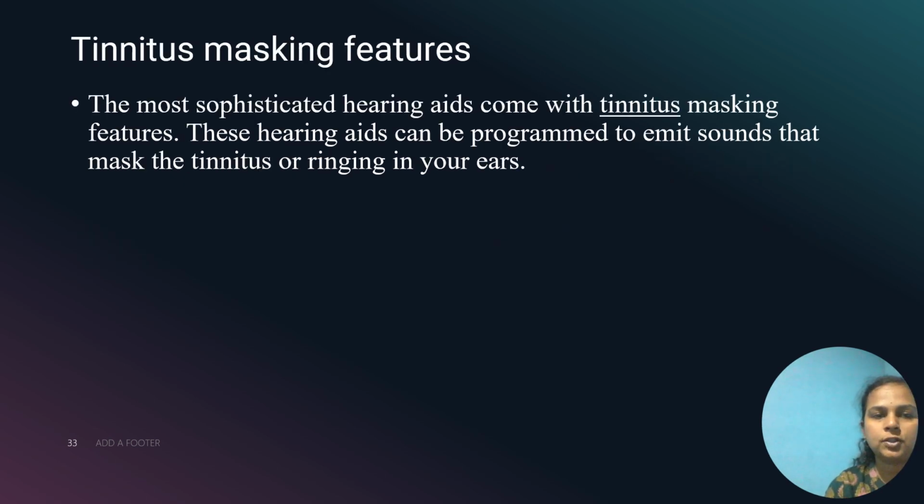Tinnitus masking feature. The most sophisticated hearing aids come with tinnitus masking features. These hearing aids can be programmed to emit sounds that mask the tinnitus or ringing in your ears. But for many people with tinnitus, it simply amplifies the sounds they are missing. Hearing aids can help minimize tinnitus, which often develops when a person experiences age-related hearing loss.